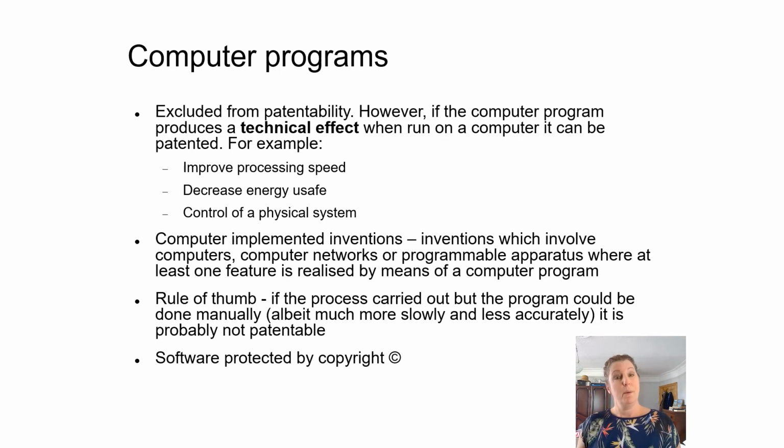As a rule of thumb, if the process that the computer program is carrying out could just be carried out by a human or a group of humans, albeit a lot slower and perhaps less accurately, if it could be done in that way and all the computer program is doing is automating that, then you're probably not going to be able to patent that type of computer program. Computer software generally is protected by copyright.